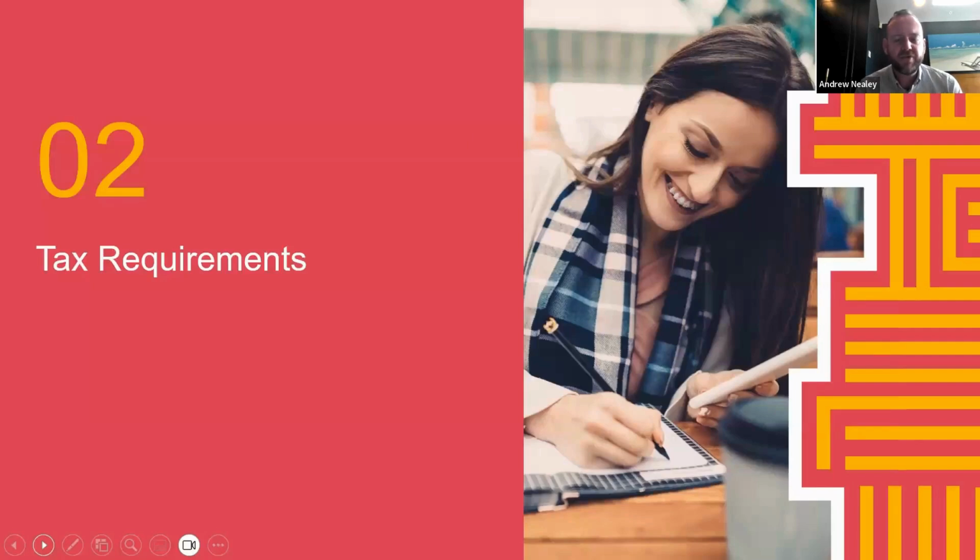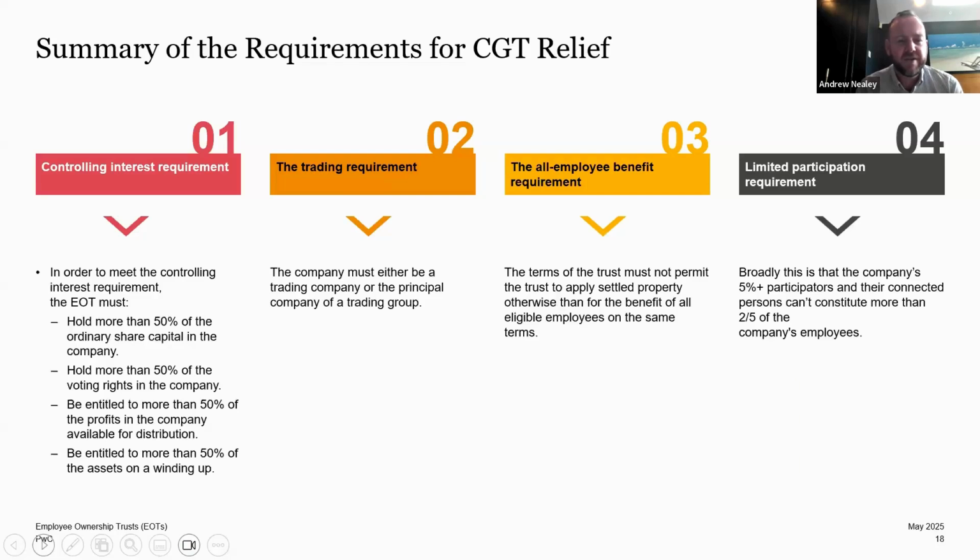If we keep moving through. So what are the main tax requirements that need to be met in relation to an EOT transition? So first and foremost, the EOT's got to acquire a controlling interest in the company. And in summary, that means that it's got to acquire more than 50% of the shares in the company.